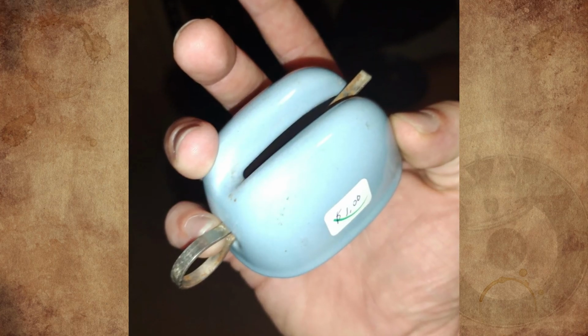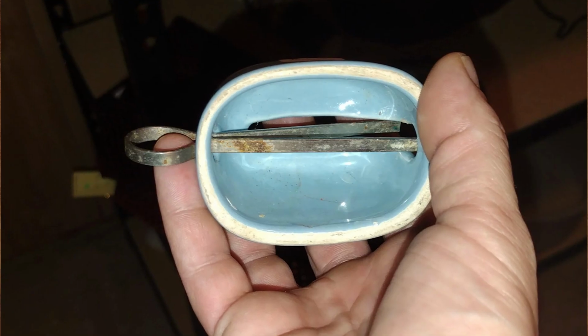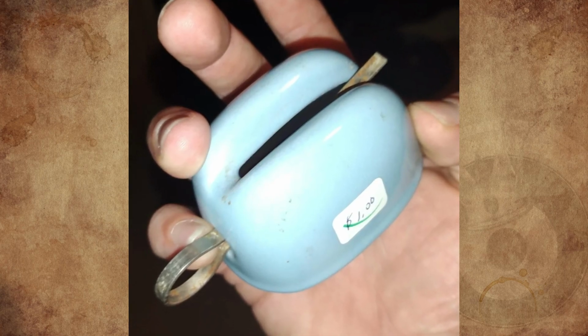What is this thing I found at a thrift store? Nobody knows what it is. The blue part appears to be ceramic and the tong-like thing is metal. I can't think of what it would be used for. Any ideas?